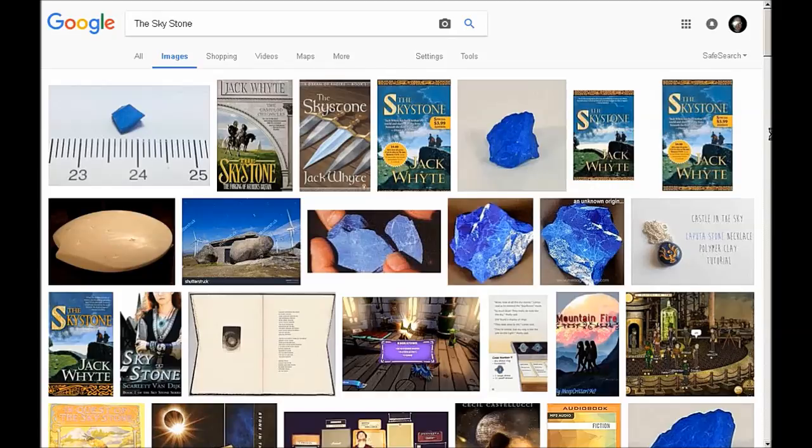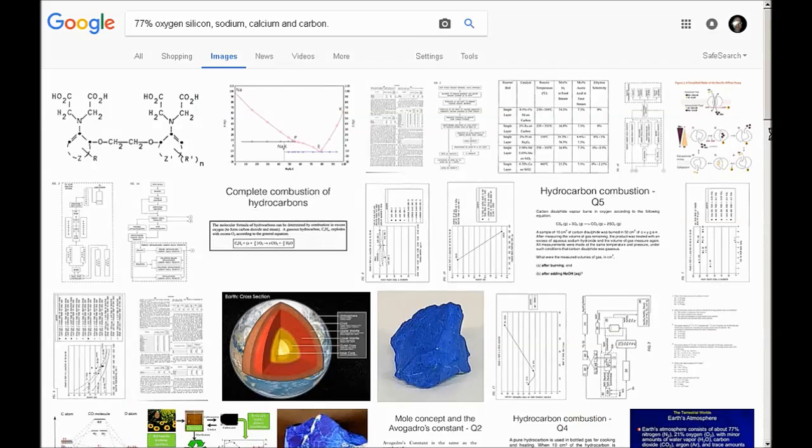So he had it analyzed. So it's not like there was a presumption of its age and it being artificial somehow. So here we go. It was supposed to be 77% oxygen, silicon, sodium, calcium, and carbon. So when something has a high percentage of oxygen, you can call it an oxide. And if it has silicon and sodium, it could be sodium silicate, calcium silicate, something like that, right?